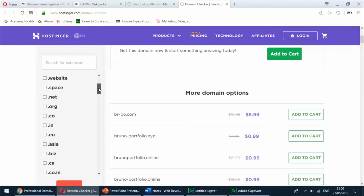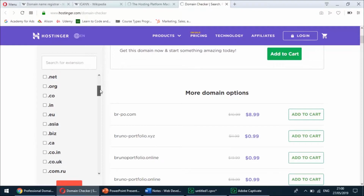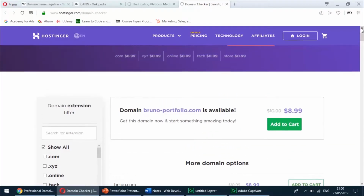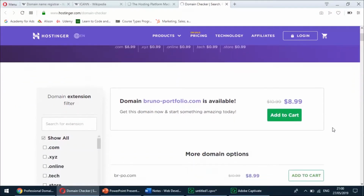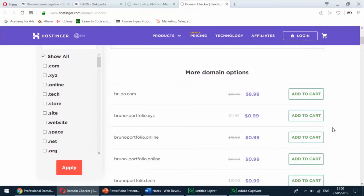If you scroll down, you can see co.in, .co, .asia, and .ca, if I'm not mistaken, that's Canada. So you can look for a country type. EU is pretty much for the continent, and of course, co.uk is English, and there's a German one and other places like .lv would be Latvia. Right, so these are my options.